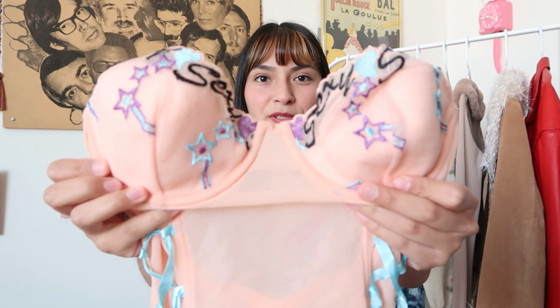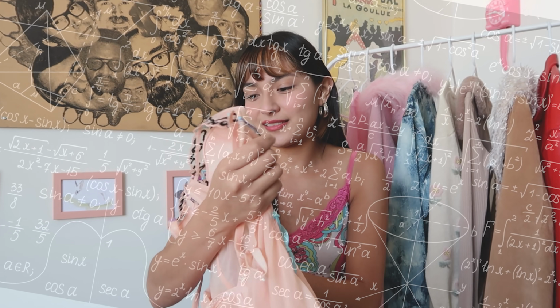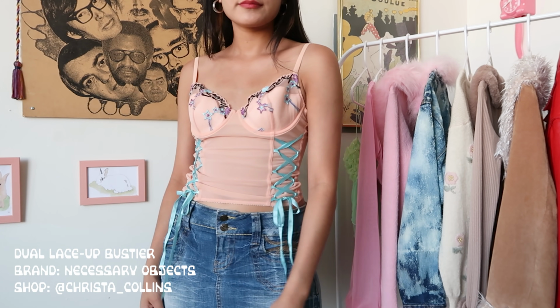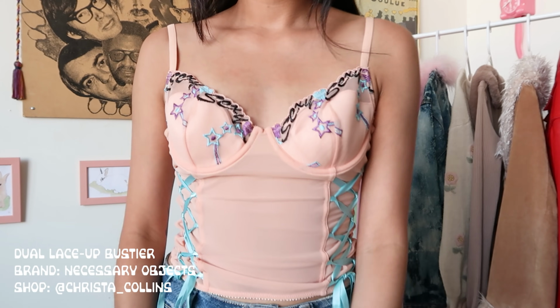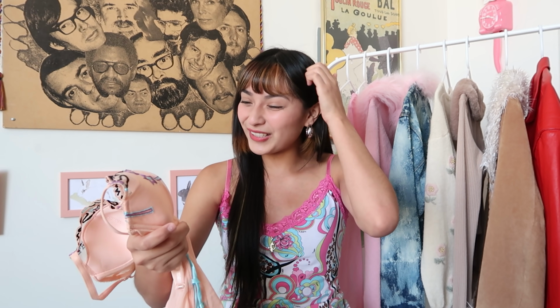But this next one here does have a lot of mesh construction. It has underwire cups, and then the cups are embroidered with pretty little stars and little squiggly lines. I'm barely noticing this now because at first I did see that the cups had embroidered stars, but the cups actually say "sexy, sexy, sexy, and sexy." That is so freaking funny. I had no idea. Hopefully you guys aren't tired of corsets and bustiers quite yet because I still have 2 more to show in this haul.